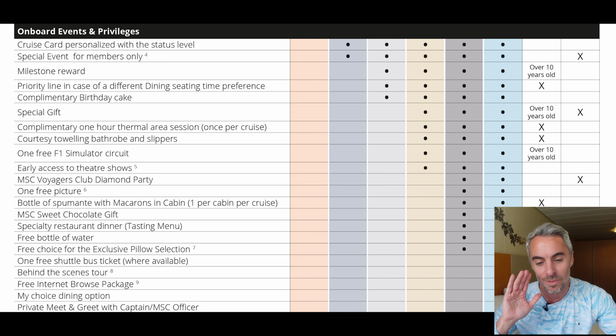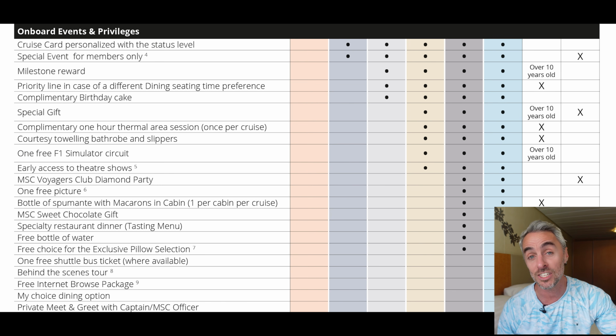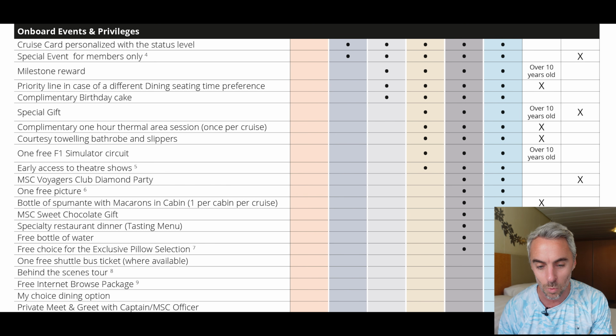And so we're getting into some of the higher tier now with this one. So this one is going to start with our gold members. You get a special gift. Again, it's for 4 nights and more, or 5 nights and more. So I've never gotten one of these.